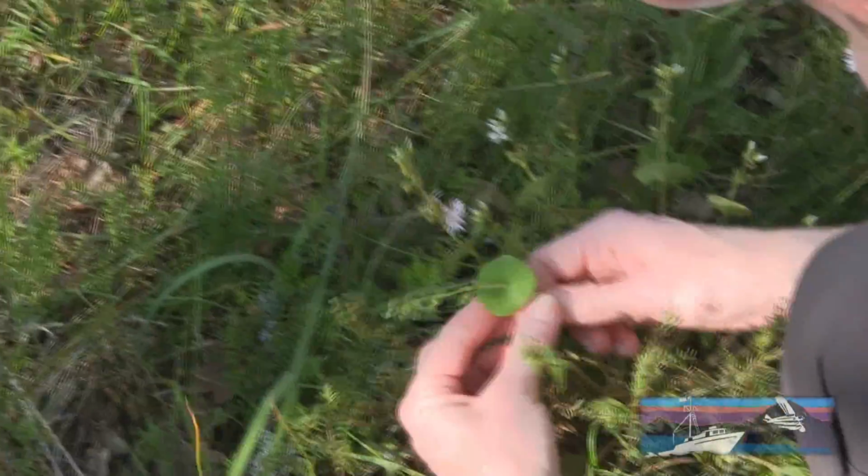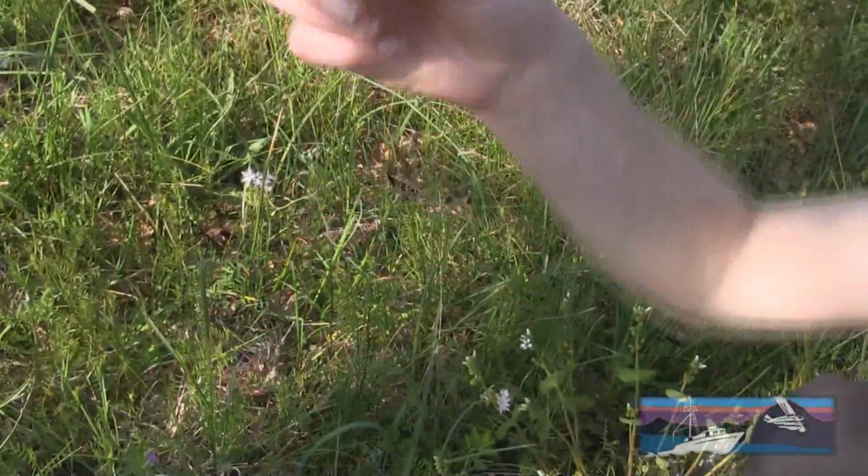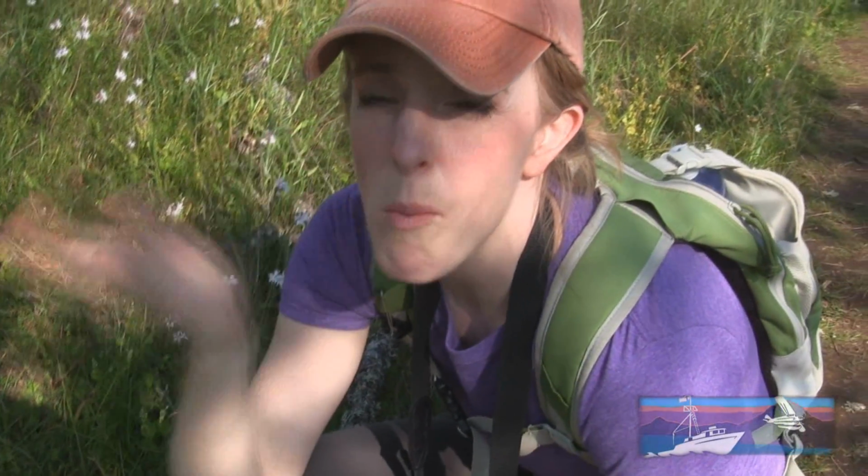That is miner's lettuce. See this leaf right here? It forms a circle around the stem, and they call it miner's lettuce because you can eat it. I think lots of miners must have eaten lots of miner's lettuce.